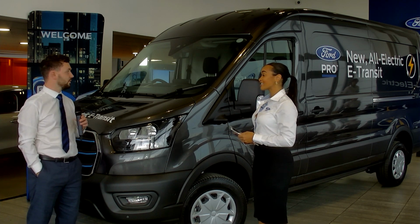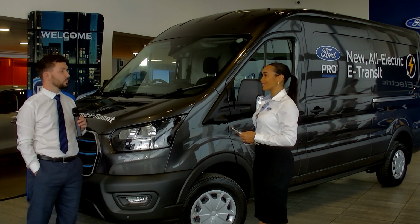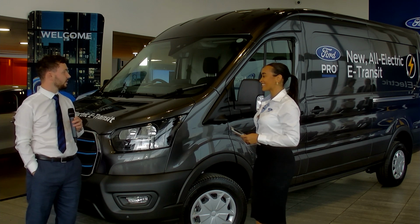Really excited. We have a long line of customers actually really excited to get themselves in this one and driving. So yeah, we're looking forward to it. And have you driven it yet, Josh? I have. I've driven it up to Morrison's this afternoon actually. How does it drive? Absolutely amazing. It's really quiet and really smooth.